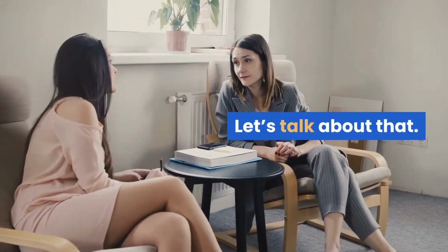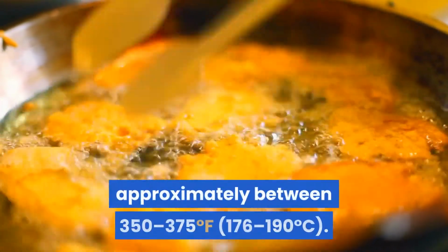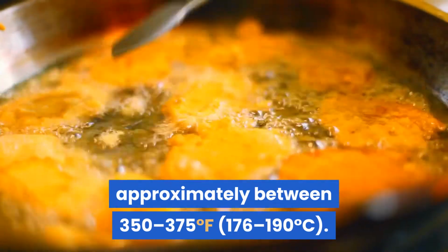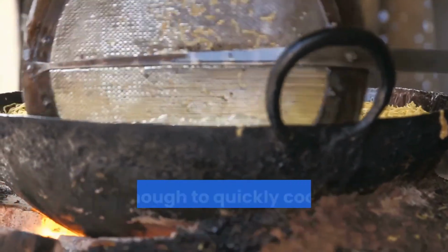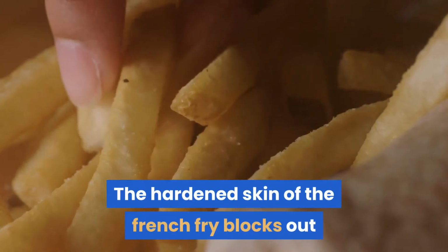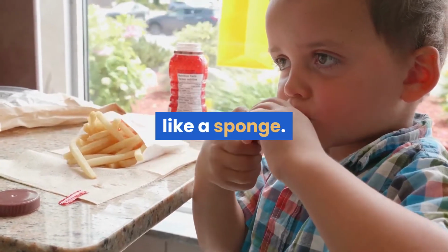Let's talk about that. Deep frying is when you dip all your food into the really hot oil. Now, the ideal temperature of frying is approximately between 350 to 375 degrees Fahrenheit, 176–190 degrees Celsius. Now the way it works is that if you submerge food into oil at this temperature, it's hot enough to quickly cook and, for the lack of a better word, crispify the outer skin of the French fry. The hardened skin of the French fry blocks out any oil from further penetrating the interior. It basically stops oil from being soaked into the French fry like a sponge.